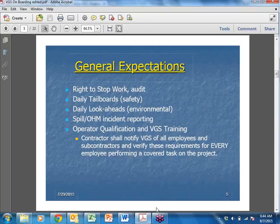So after this training, as long as everybody signed the documentation going around today, then we can go to the Williston old golf range. I'm sure everybody knows where the laydown area is now. And you'll be on file going through it, and then you can have a hard hat sticker, and then you can go on the project.